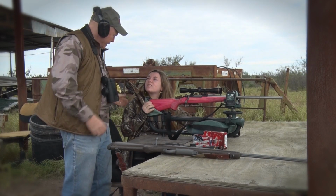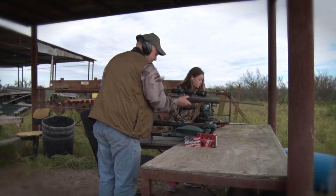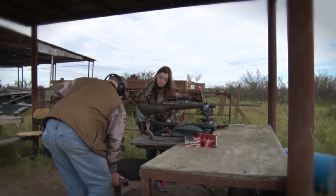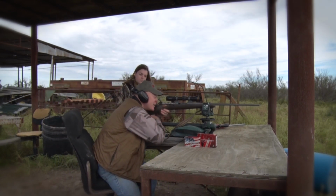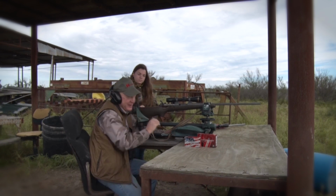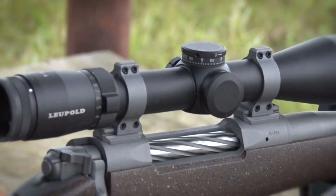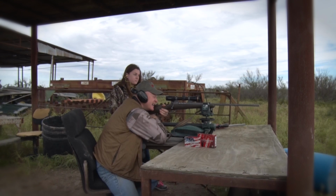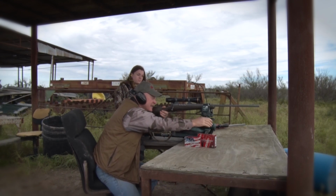Okay, good enough. All right, that'll work. You're shooting a 7mm-08, which is really just perfect for whitetail. Now I've got a 300 Winchester Magnum, which is really a little more gun than we need, but this is that Legendary Arms Works Professional, and it shoots so good. Hornady's Superformance with 180 grain SST, and we'll just see if it's still on. I think it is.